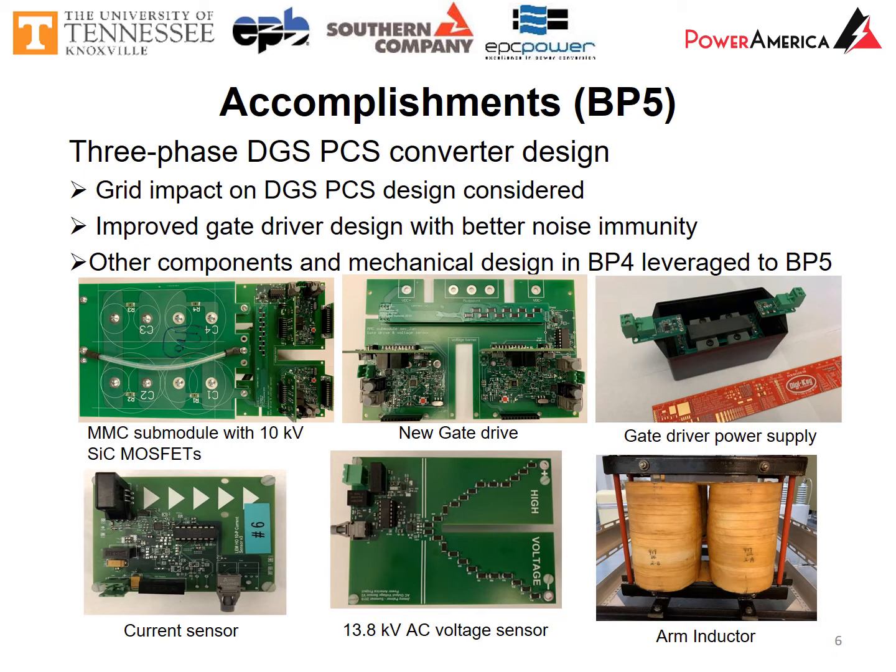On the distribution side, the PCS converter design, we have finished that design, considered grid impact, and I already mentioned we improved the gate drive design with better noise immunity. So we already have built many components and subsystems. This shows one of submodules, the new gate drive, the gate drive power supply, current sensor, voltage sensor, and also the arm inductors.